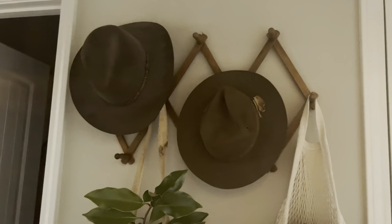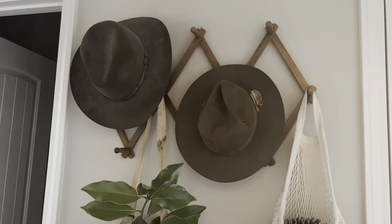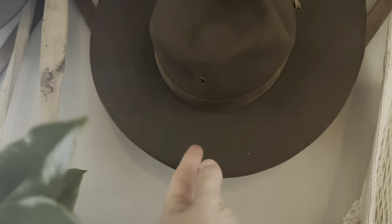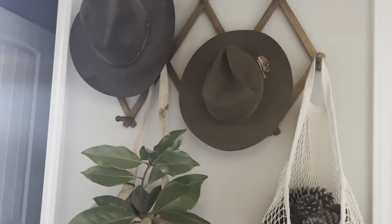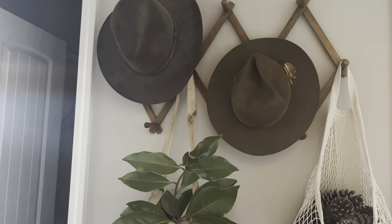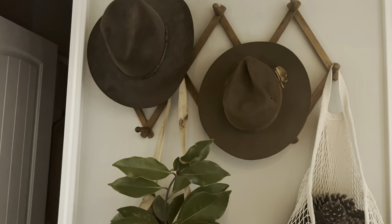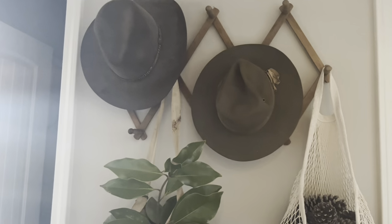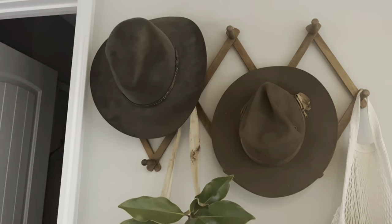Coming into our hallway here, I have another accordion rack, surprise, surprise. And I really have been loving these vintage hats recently. I purchased this one from the Cotton Shed and I love her pieces, but I did pay more for it than I wanted to. But then, y'all aren't gonna believe this. So I purchased that one, and then over here, I purchased this one for $6 at the thrift store. I said, well, at least now I have two, but you know, I think they look cute together.